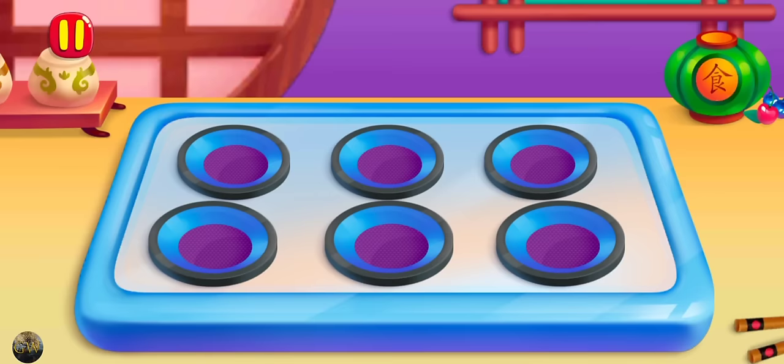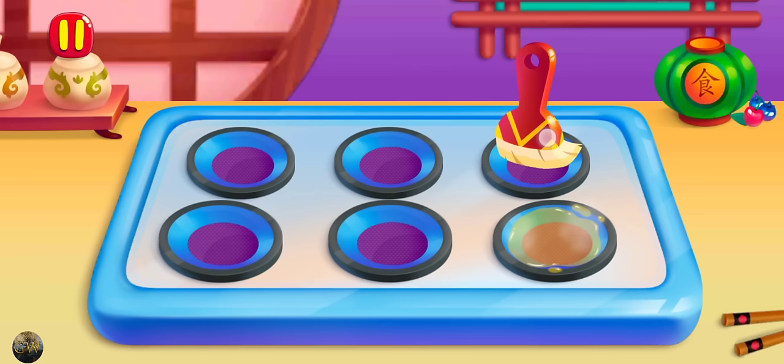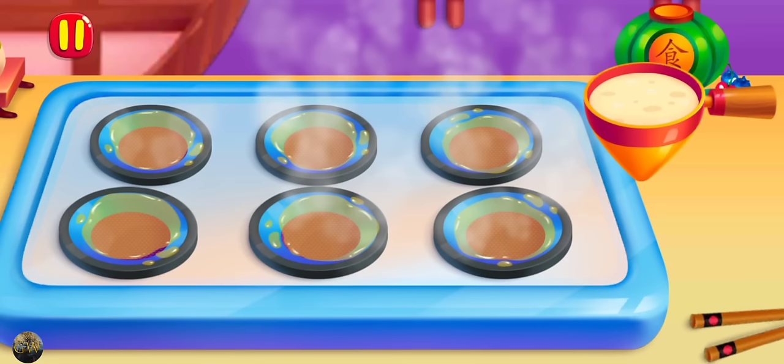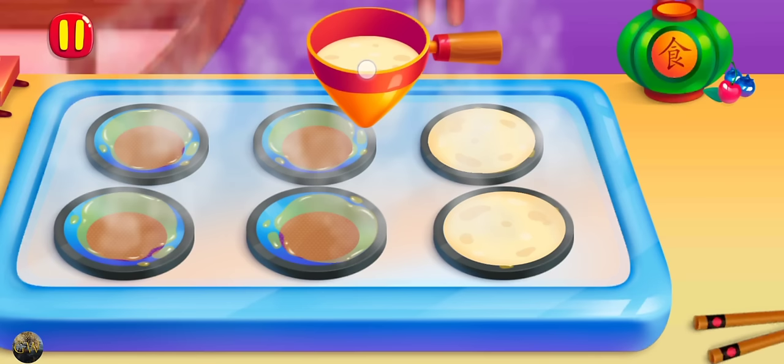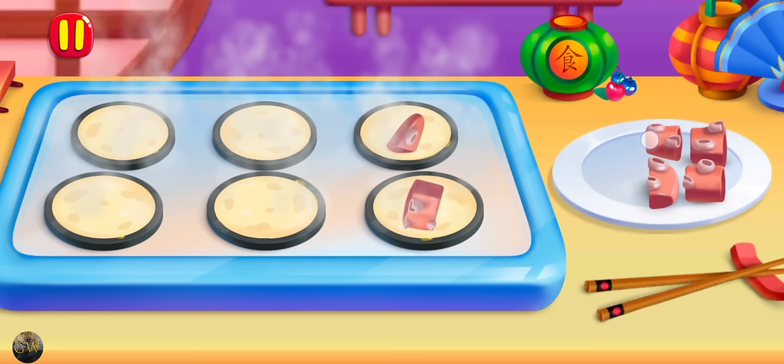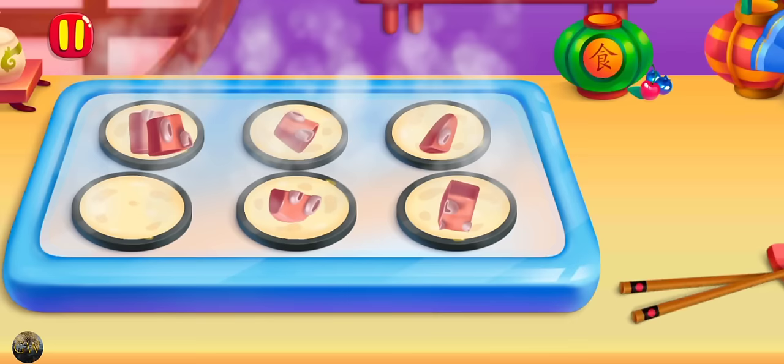Grease the baking molds with butter. When can we eat? Be careful with hot oil. How interesting! Now, pour in the batter. When can we eat? Move the octopus to the center of the mold. Choose what else you want to add to the filling. Carefully follow the recipe.